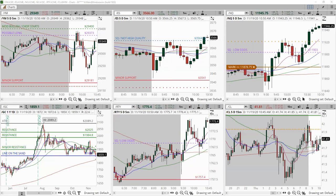Copper is incredibly strong. The weekly and the monthly, incredibly strong. Popping again off the 10 EMA, no pullbacks.